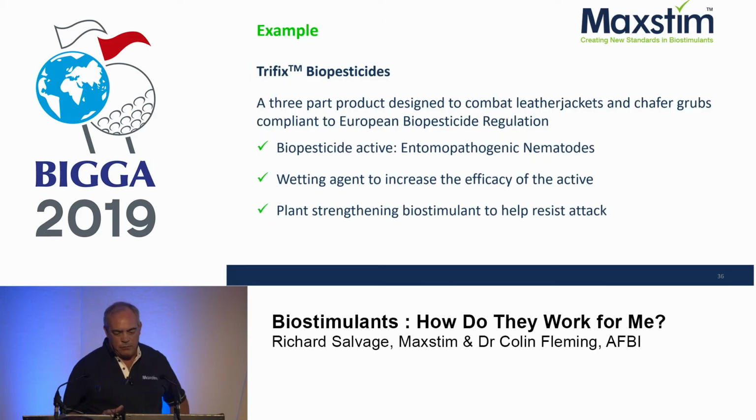Another example of where biostimulants can impact current regimes is here. We've developed a product called Trifix, which is an answer to reduced availability of pesticides. We've still got a problem with leather jackets and chafer grubs. So we have a bioactive, a wetting agent to increase the efficacy of the active, and also a plant strengthening biostimulant to boost the plant health.